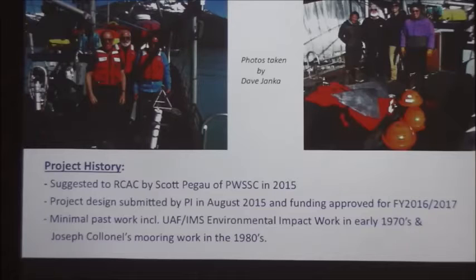We had some precursor work with environmental impact studies done by UAF-IMS in the early 70s, and their study on the circulation was as comprehensive as they could make it at the time. They lacked a lot of our modern equipment, so they couldn't really do as much as what I did with this, especially with the drifters and the ADCP work.